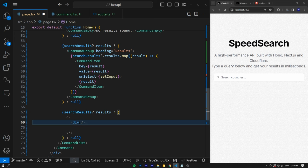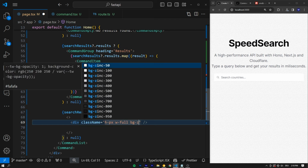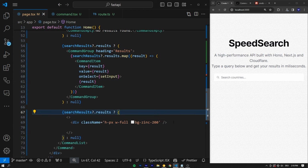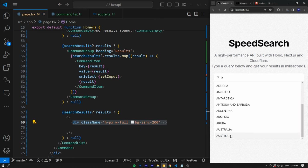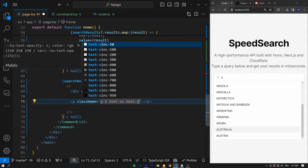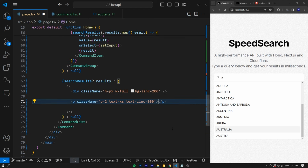First one is going to be a self-closing div, and this is going to get a class name of height px for 1 pixel, a width of full, and a background sync of 200. If you're wondering what this does, it's like a visual separator between the search results and the actual time that we're going to display to the user. And to actually show the user that duration and how many results we found, let's insert a p tag with a class name of padding 2, a text of xs for extra small, and let's also put a text sync of 500 inside of here.